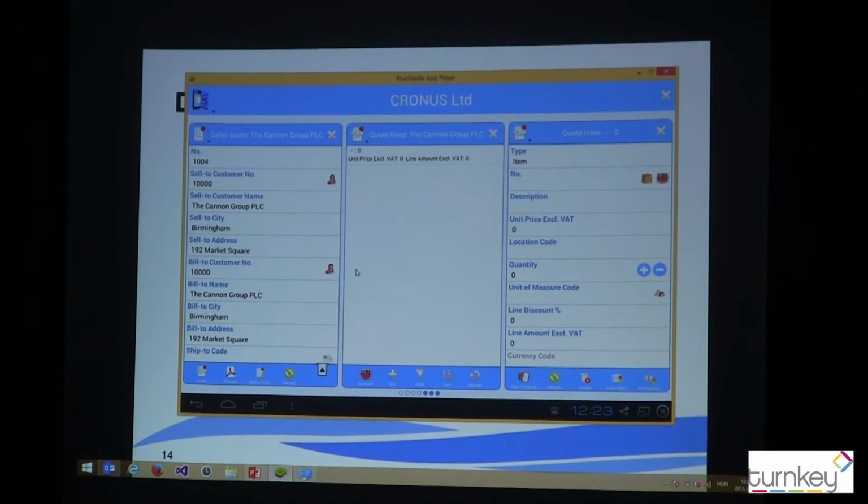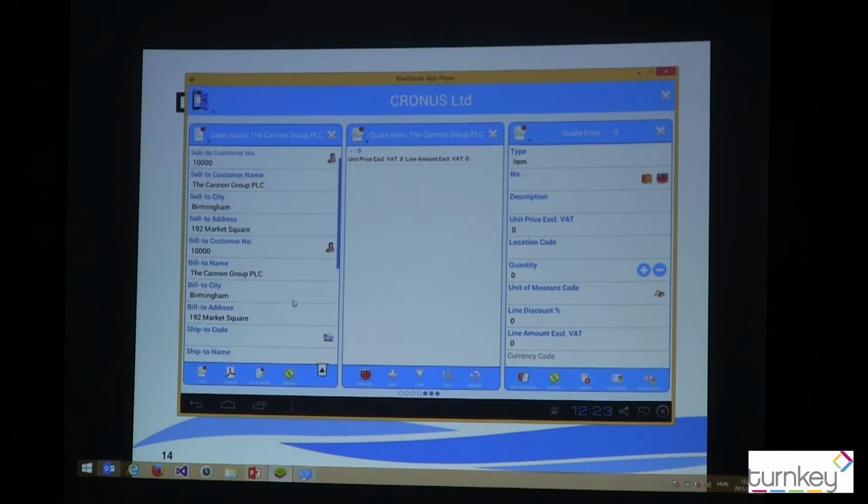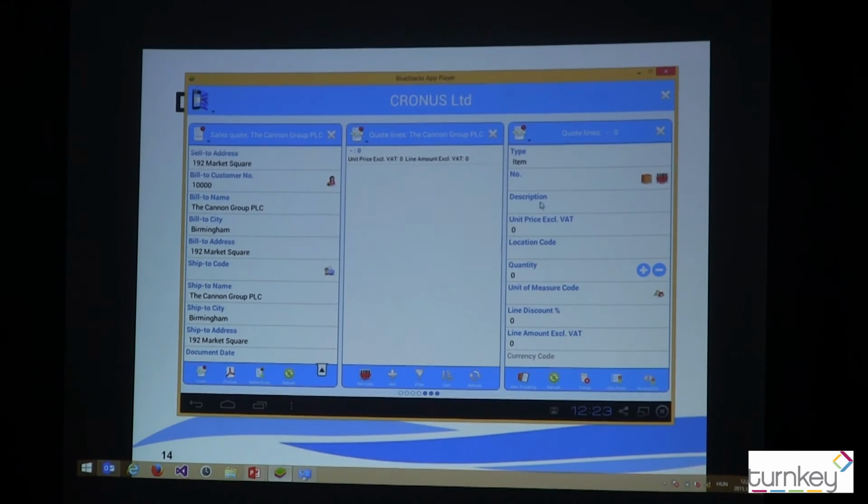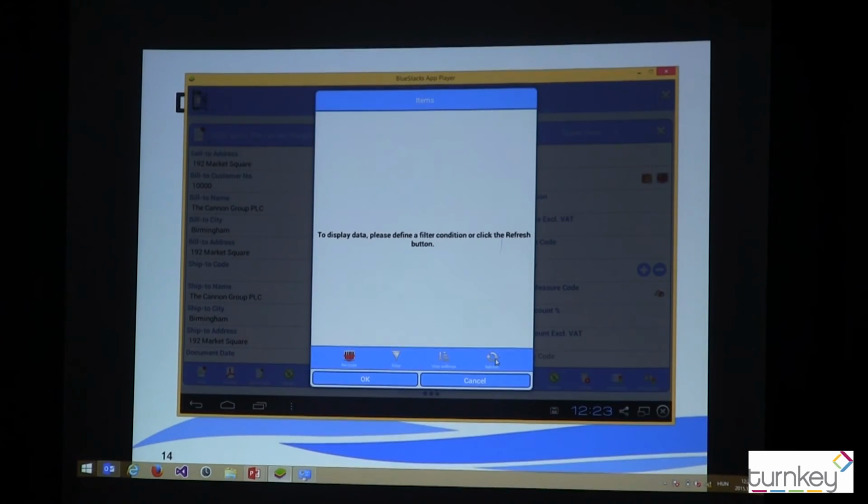You cannot be lost. And this is important also. You can, of course, check the header and the lines. Let's say we have 150 lines in the sales order as normal. You can find it easily. And yeah, let's say we want to sell an item.